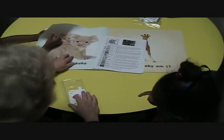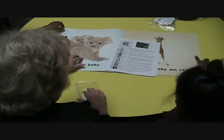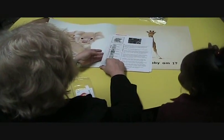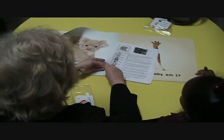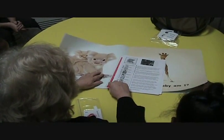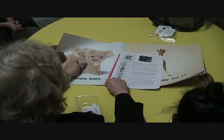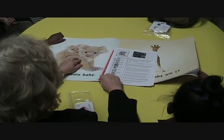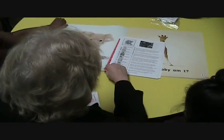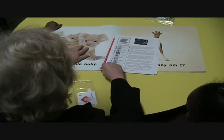My baby brushes his teeth. My brother got sharp teeth. But he doesn't brush. He was trying to brush my brother's toothbrush. That's right. Does your mama give you hugs and kisses? Yes. My mama gave me kisses. There you go. And look, the koala baby looks like his mama is giving him a hug and kiss too.